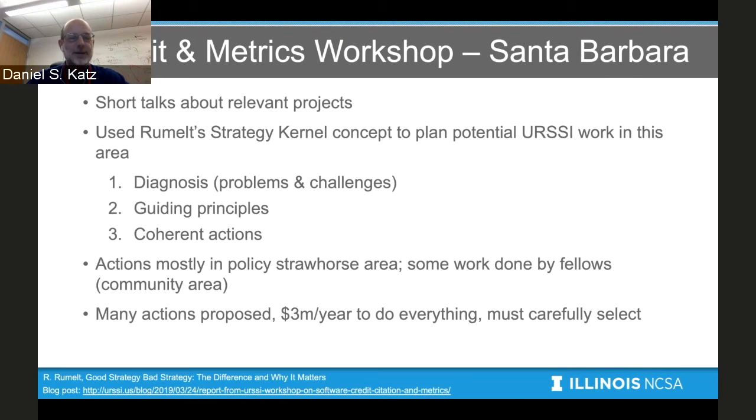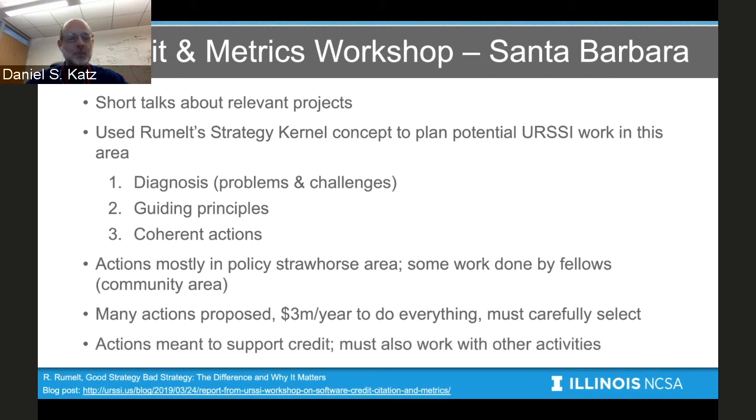There were a lot of different actions that came out because we ended up with a bunch of different problems we were trying to address. And we realized that it would take about $3 million a year to do all of the things that we were talking about just in the credit and metrics area. And this is ignoring the other 4 or 5 areas of URSSI. And so this led us to say that we can't do everything. We have to really be careful about choosing the things that are going to have the most impact over time.